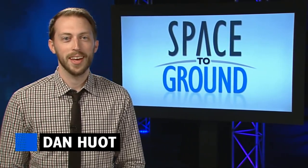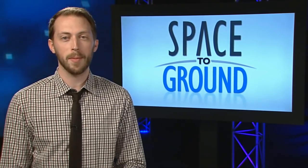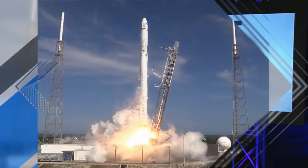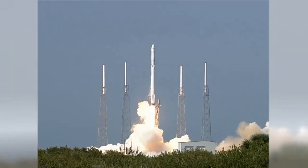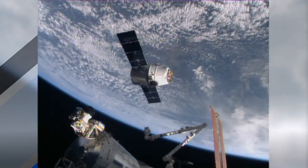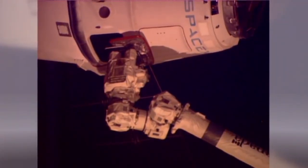I'm Dan Hewitt. SpaceX is flying high this week as they launch their sixth resupply mission to the station. The Dragon spacecraft took off from Cape Canaveral on Tuesday, packed with more than 2 tons of equipment and supplies. The vehicle arrived at the station on Friday, where it was captured by the station's robotic arm.